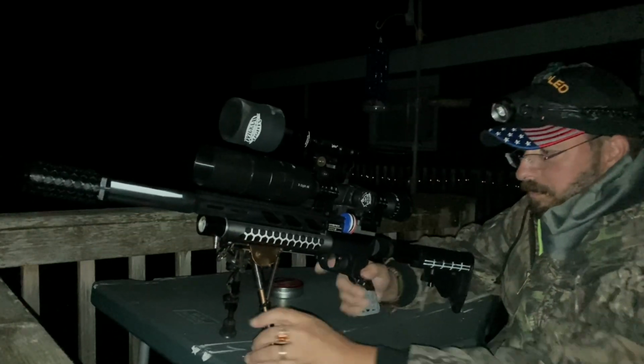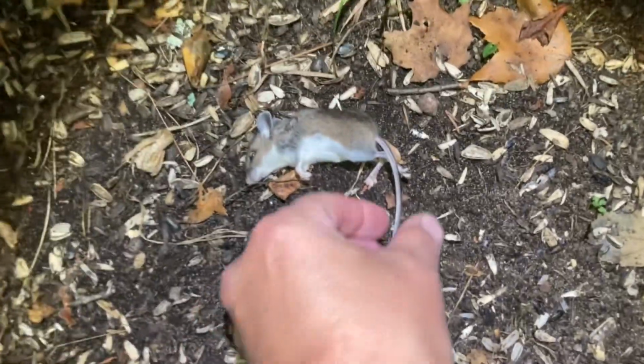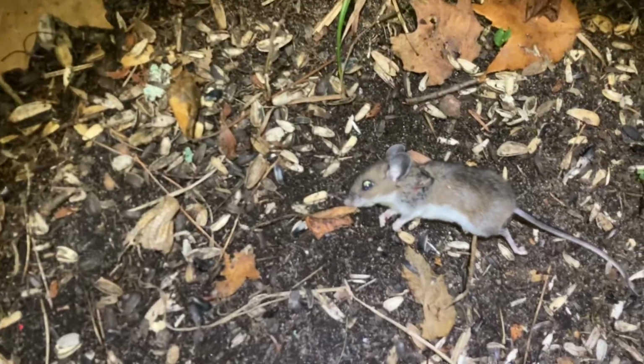Okay. Let's go take a look. That one sounded good. It looked pretty clean. Wasn't a whole lot of movement. Let's hope he's out. Not a big guy. He is absolutely out though. Nice long tail on him. Looks like we caught him right there.